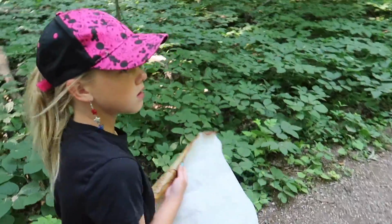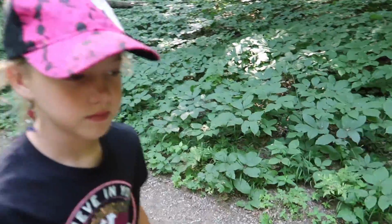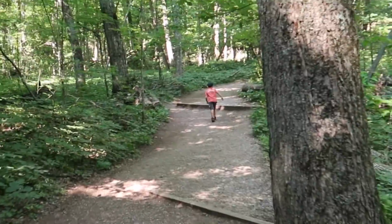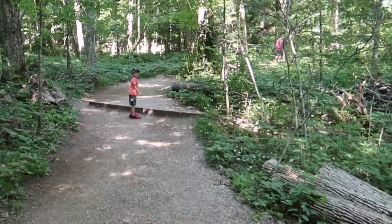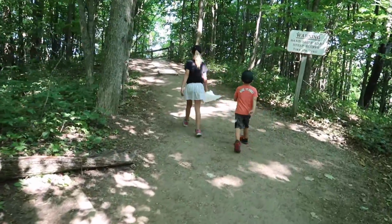Brinley, how much further until we get to the bluffs? Look on the map. Probably like 10 minutes. Okay, you think you can keep going for 10 minutes? Yep. Still in the woods, right? Yep. Colton, watch out for bear. We're here. We made it? So it wasn't even 10 minutes.